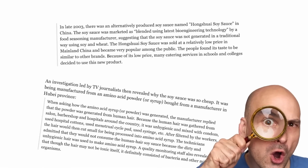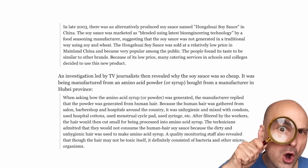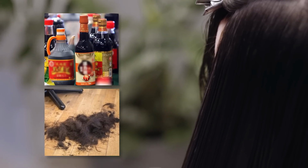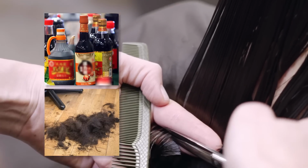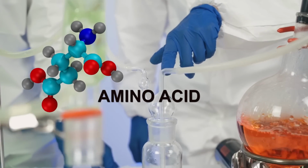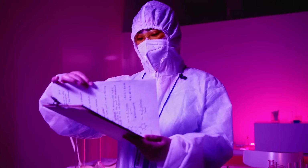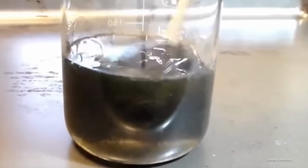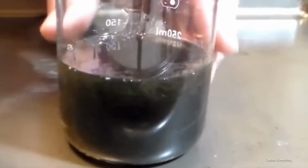In an article by the Internet Journal of Toxicology, it was reported that some of these counterfeit soy sauces were found to have ingredients that contain human hair, collected off the floors of barbershops and salons. Now, the amino acids that are found in human hair can actually be used to make a condiment, such as soy sauce, and it has a flavor that's similar to soy. That's actually pretty interesting because I did not even know that myself, but the human hair is processed into amino acid syrup and then mixed together with other ingredients.